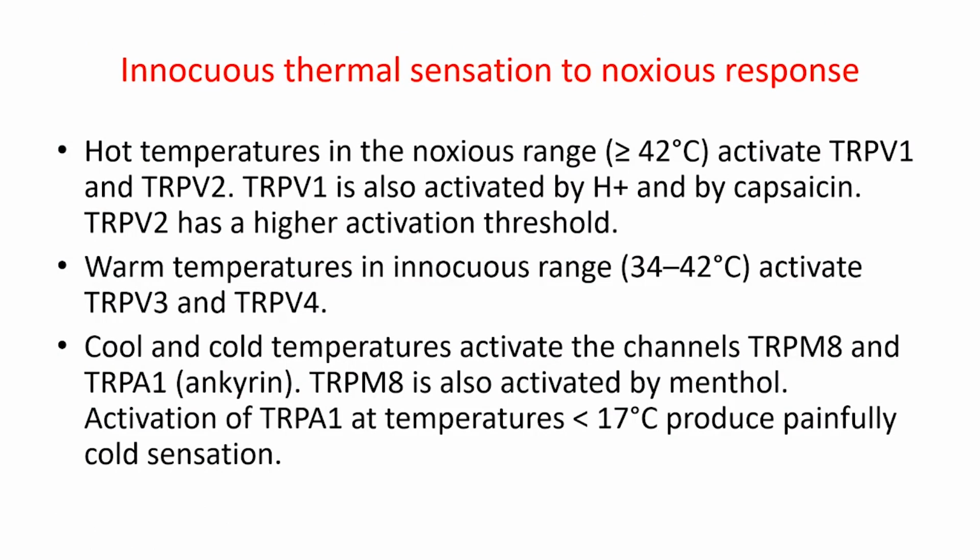Now there is one aspect, that means innocuous thermal sensation, that is a purely thermal sensation, how this becomes changed to a noxious response. Hot temperatures above 42 degrees Celsius, that is a noxious range, activate TRPV1 channels and TRPV2 channels. TRPV1 is also activated by the H ions and by the capsaicin. The TRPV2 has a higher activation threshold, that is, it will be activated at temperatures above 50 degrees Celsius.